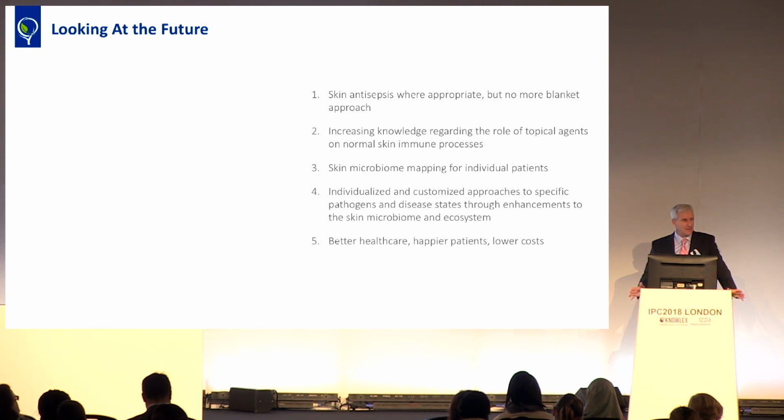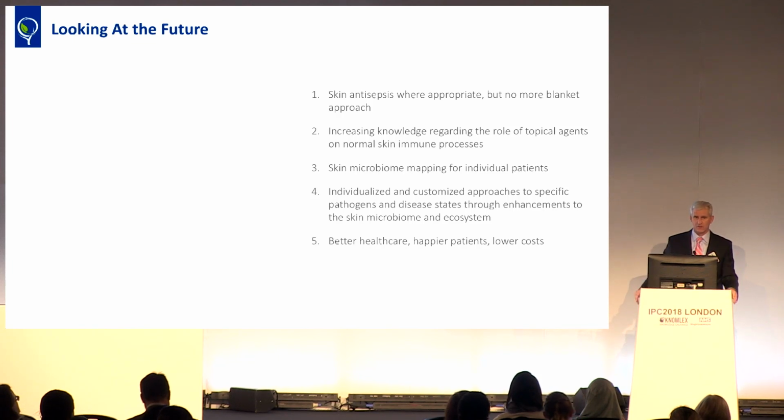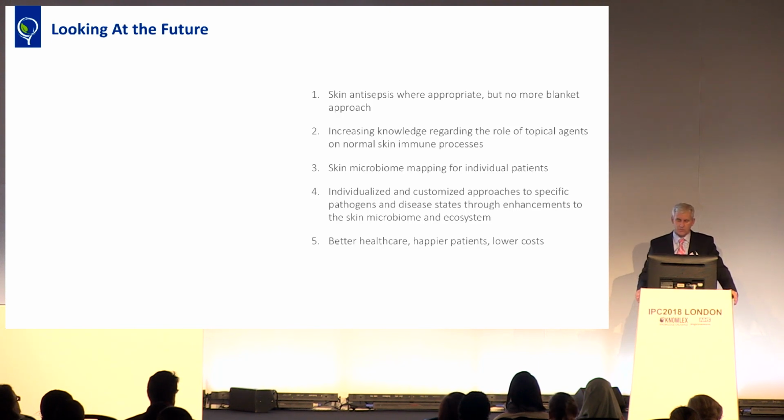The microbiome mapping, as we start to learn, that science is really only about 5 years old. And so if someone wanted to ask you what's a good microbiome, we couldn't tell you. It's even difficult right now for us to map a microbiome. Forget the fact that you have multiple microbiomes on your body. If we're talking about your foot or under your arm or in your abdomen or in your perineum, your forehead, all of these are way different microbiomes. Certainly we'll have individualized and customized approaches to specific pathogens and disease states.